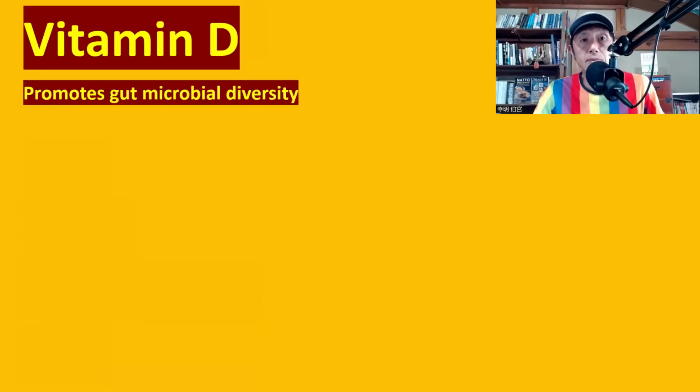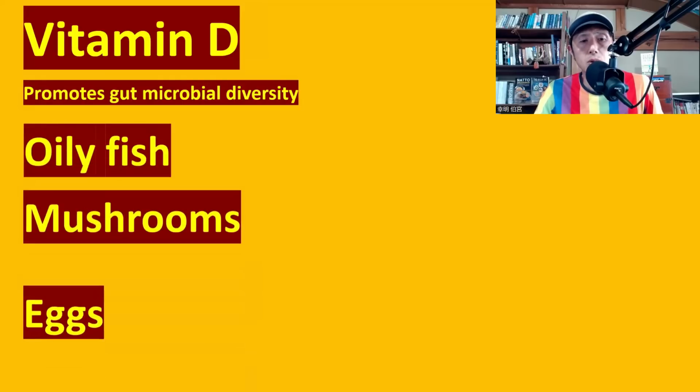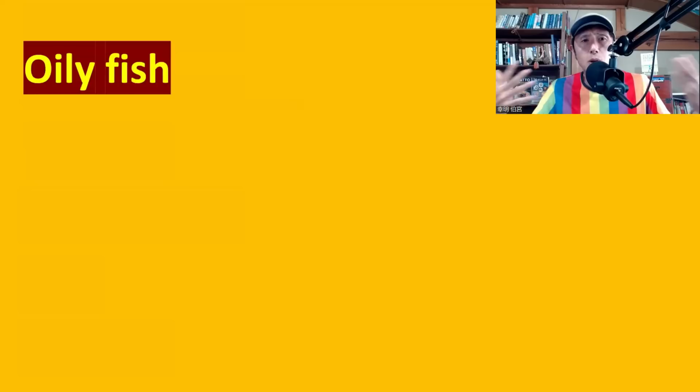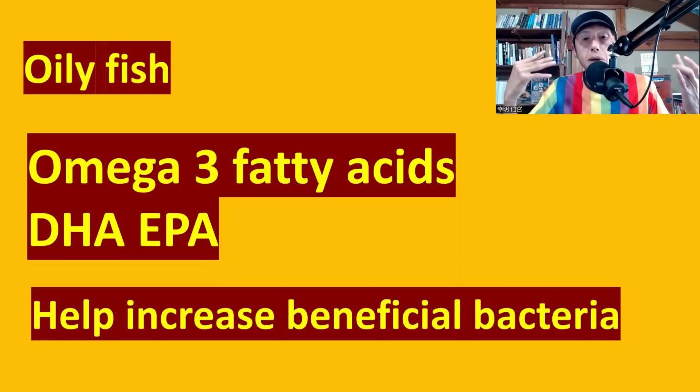You also need vitamin D, and that promotes gut microbial diversity. So, oily fish, mushrooms, eggs, and sunlight. And that is another reason the morning sunlight exposure is beneficial. And talking about oily fish, of course, omega-3 fatty acid, DHA and EPA, they help increase beneficial bacteria in your gut.